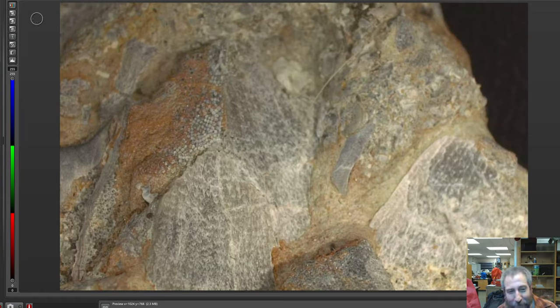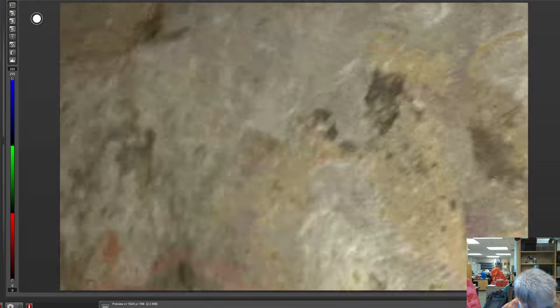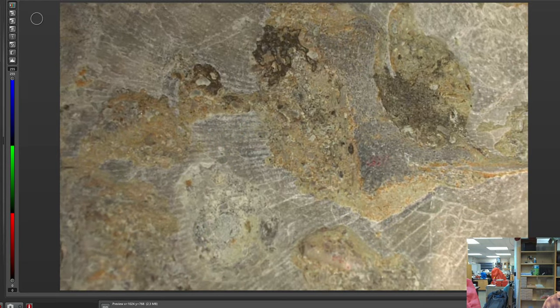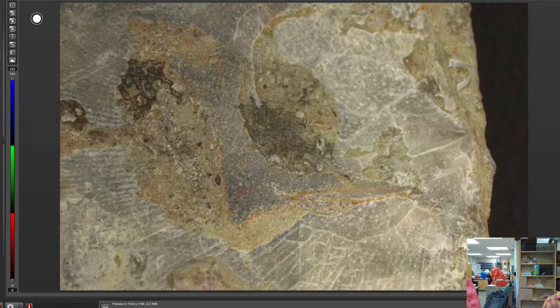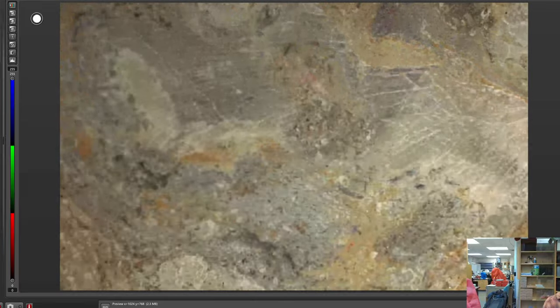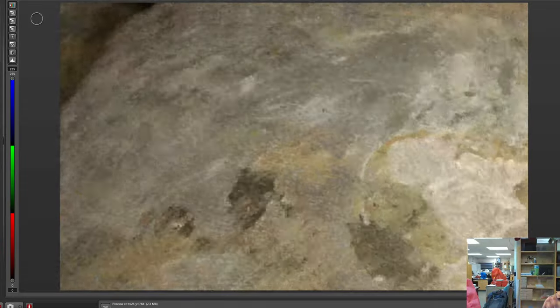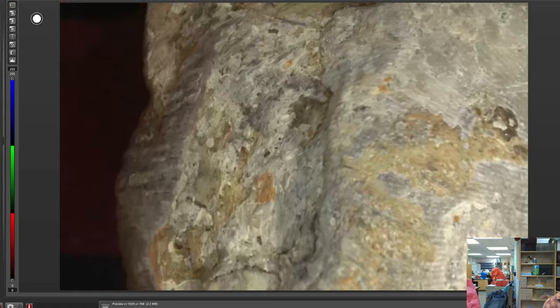Yeah, I think it's a fenestrate. And if I'm not mistaken, this sample, oh yeah, that's really obviously a bryozoan back there. That's a bit of a crinoid, or not a crinoid, a brachiopod with a fenestrate bryozoan on it. And I think this sample maybe came from Sulphur or someplace in here in Indiana.